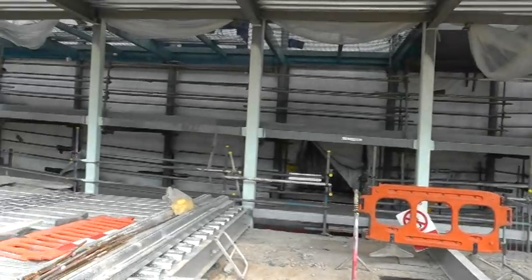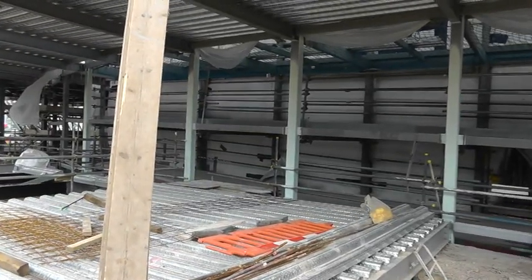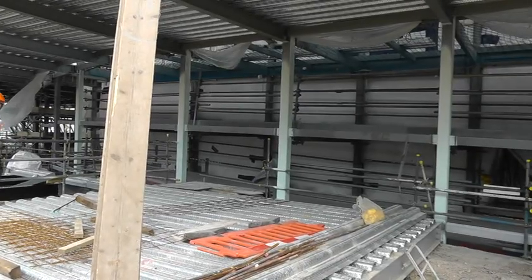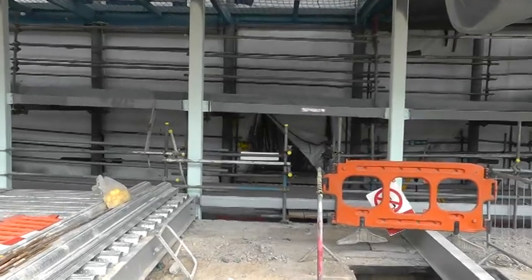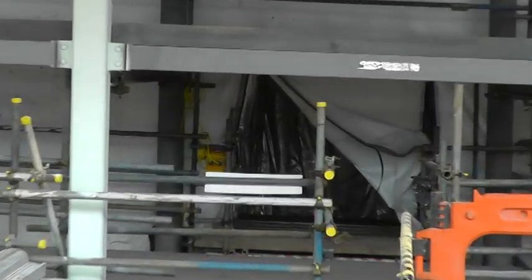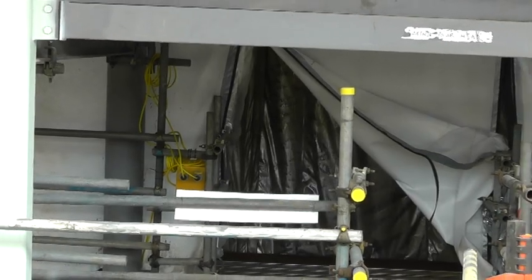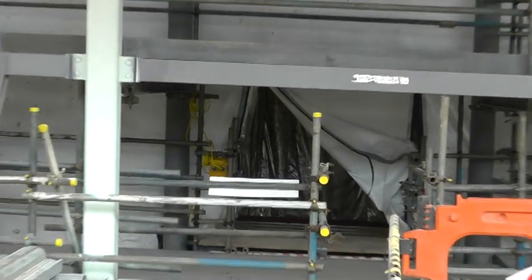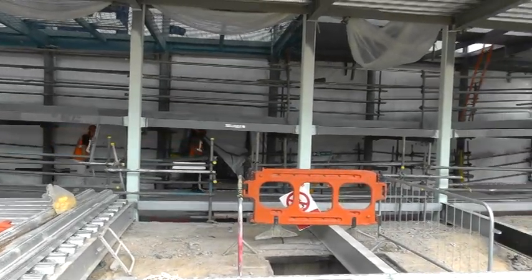Right, what you see here now is in fact at the context gallery level, and you can see the shape of the deck itself through the scaffolding, which ultimately will be screeded, and you'll see the opening in the background there. That's the opening into the void space, which in fact will be the main context gallery walkway, and they're busily decking that in now and doing the last of the steels in that particular area.